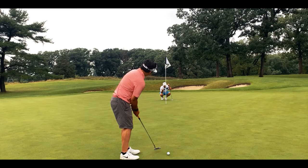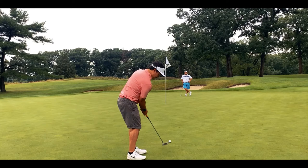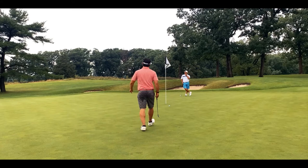It's a good tip, actually, if you've got a good playing partner. You can save some time and play faster by kind of teaming up on your reads. Oh, come on, baby. Come on. It saves you from having to walk all over the place. And if it's just a casual round, I think that's a much better way to go about it.